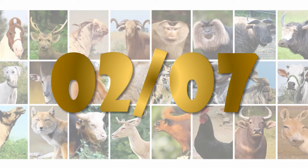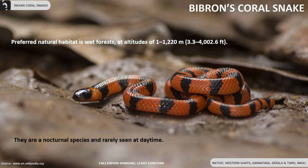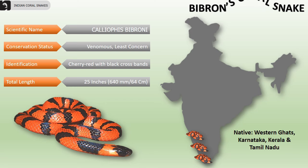Bibron's coral snake is a nocturnal species and is rarely seen in the daytime. The preferred natural habitat is wet forests, and they are found at altitudes ranging from 1000 to 1220 meters. They're endemic to the Western Ghats in Karnataka, Kerala and Tamil Nadu. They're cherry red with black crossbands and can reach a total length of 25 inches.